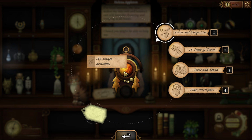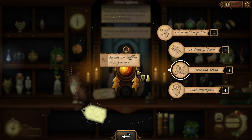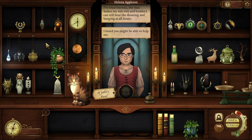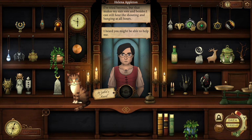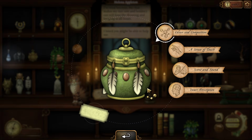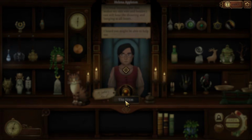Made of gold, an orange gemstone, which is perhaps the amber one of the sun. Polished, warm. Sounds are muffled in its presence. This has to be it. Inner perception. Anything else that is flower oriented or plant oriented? This one, that's not the right type of plant. This has leaves, but it has way too many points. 2, 4, 6, 8, 9. This has feathers. Tree. No, it's going to be this one. Excellent.